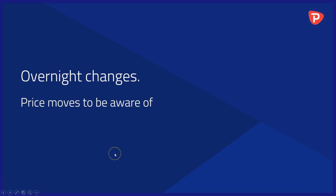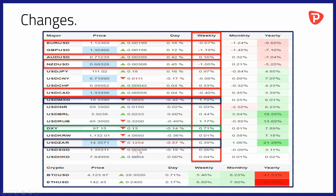Okay, let's kick off with a look at the overnight changes and price moves to be aware of. As it's Monday, of course, we'll look at these things from a weekly standpoint. First of all, in Europe, both the euro and the British pound are down against the US currency over the last 7 days. The euro fell by 0.67%, the pound down by around 1.19% against the US currency. Both the euro and the pound are on the front foot this morning, with modest gains of 0.18 and 0.12% respectively against the US currency. Nonetheless, I think it's this weekly trend that's likely to dominate.